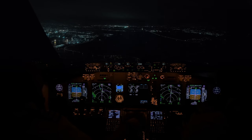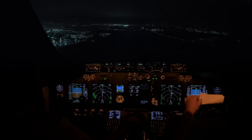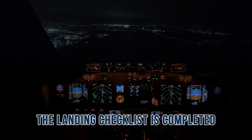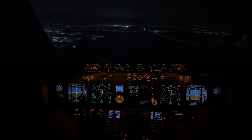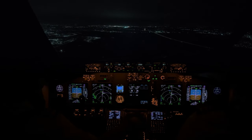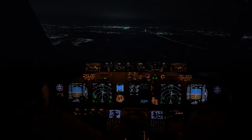Landing checklist. Your start switches. Continuous. Speed brake. Armed. Landing gear. Down. Flaps 30, green lights. Landing checklist completed. The landing checklist is completed. We are ready for the landing. Ik ga manual.